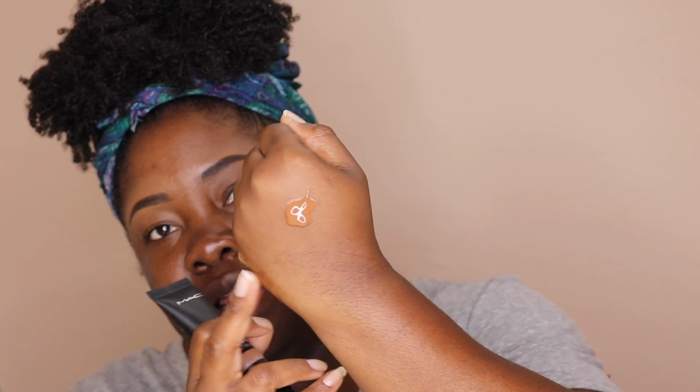So I put it right there, and we're gonna start applying it. So no primer or anything. I'm not going anywhere. We're just gonna put this on to see what it looks like.